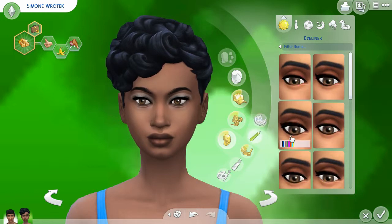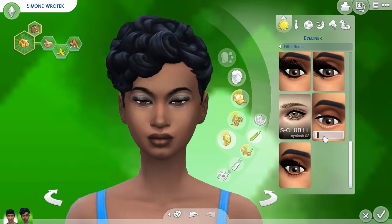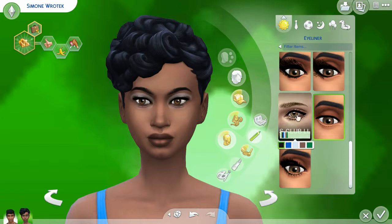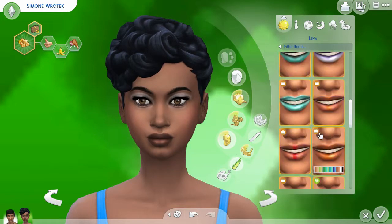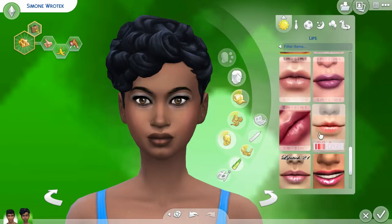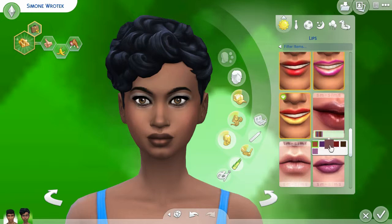That's actually pretty on her. Give her a little bit of... Let's see. I can't really see those. Give her a little bit of eyelashes. A little bit of color in her cheeks. She doesn't need a lot. And let's see. I don't even know.